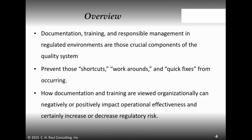The SOP documentation. I'm very, very sorry, I just skipped a piece there. We talk about documentation, training, and responsible management in regulated environments. Really, these are the crucial components of that quality system. Documentation, training, and responsible management.